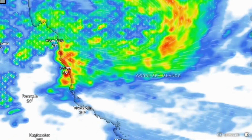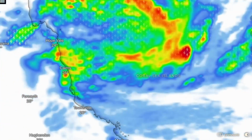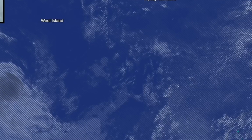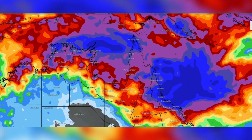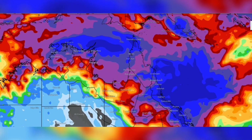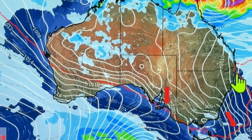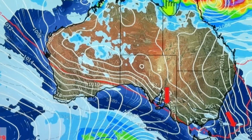Sea surface temperatures, as I mentioned, are well above the 26.5 degree threshold needed for cyclone formation. We're sitting at 28 to 29 degrees. That's energy, combined with low shear and an active monsoon trough, the ingredients are there. Now let's talk about what this means for Queensland, because that's what matters to most of you.